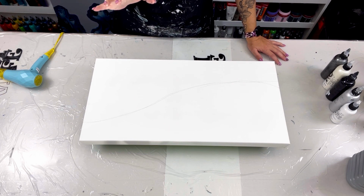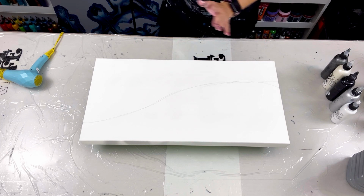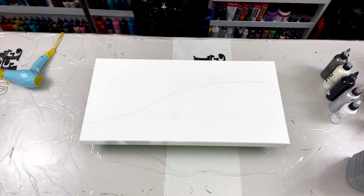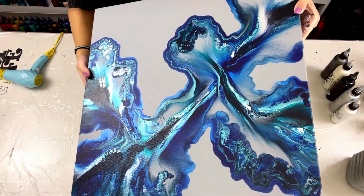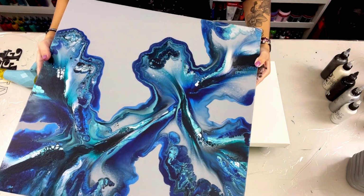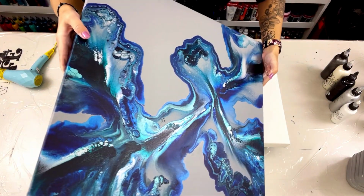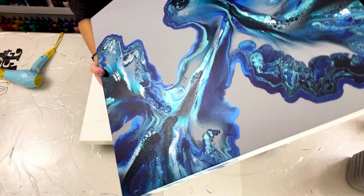All right, so before we get started with today's gray series painting, I'm going to show you guys the dried results of my last painting. Look at it glow, I'm telling you. Look at this shimmer. I cannot wait until this gets a coat of crystal resin.